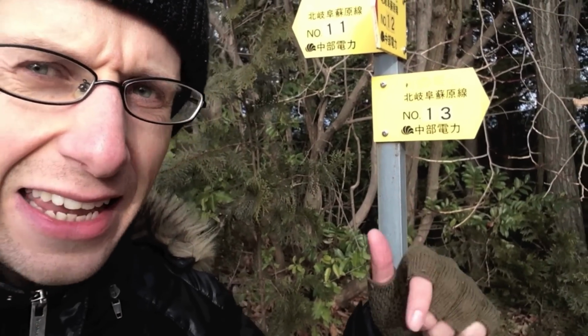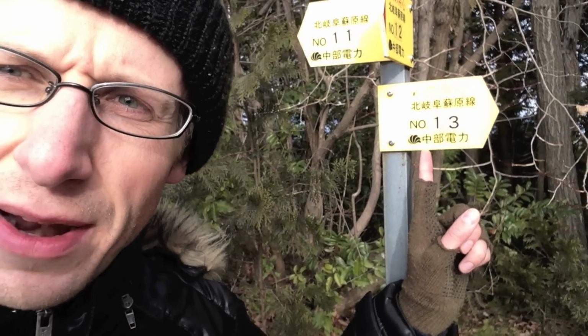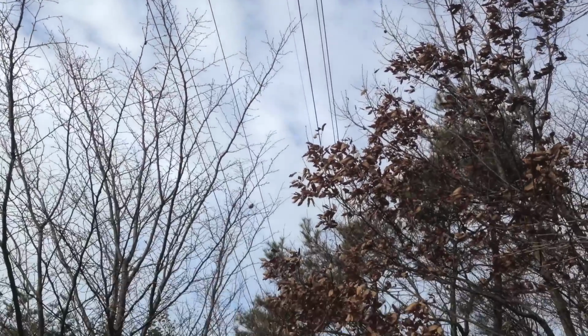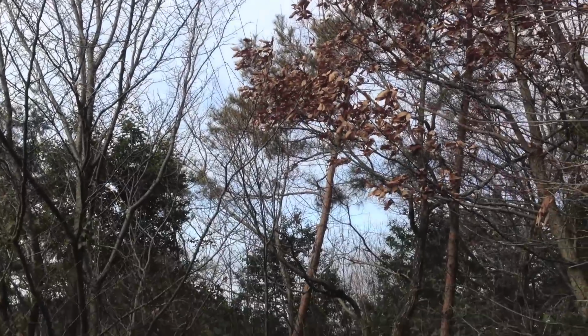The signs here, Chubu Denroku. That's the name of the power company that operates all these electricity lines. So they're not really for hikers. They're actually for the guys who, well, hang on, you can see. It's just the direction of the power lines.